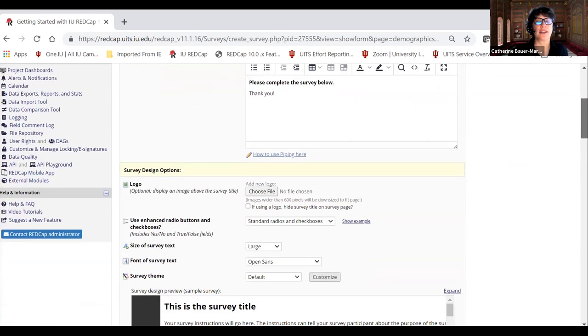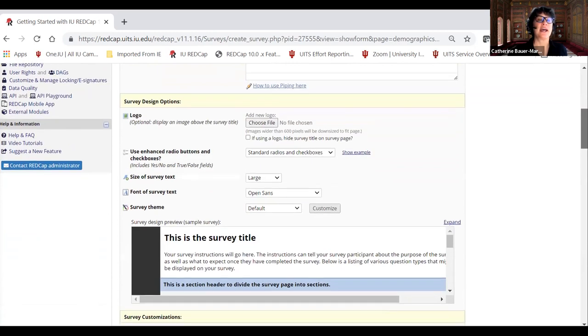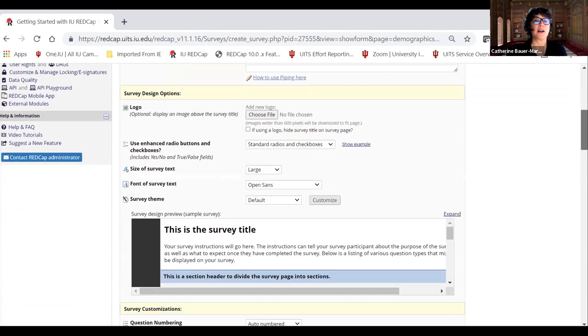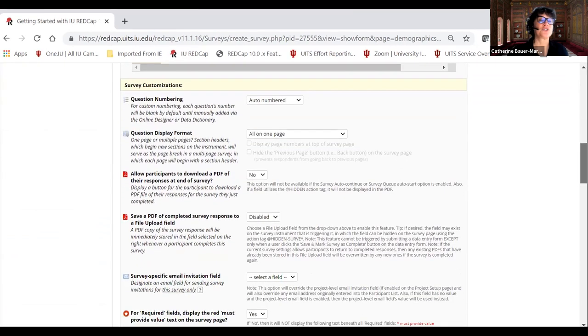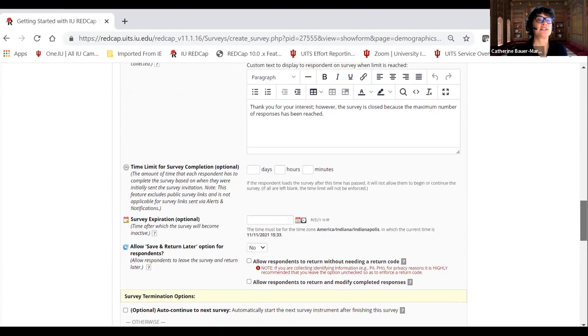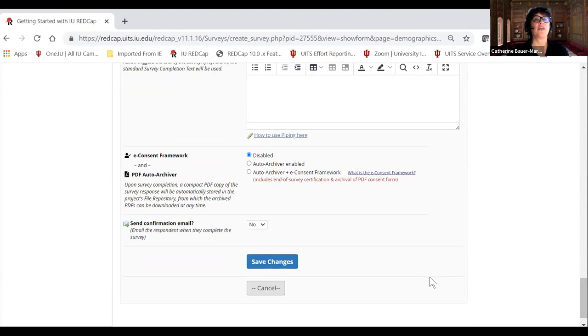Super useful and very beneficial to be able to design it to the audience that you need and how you want it to look. We won't walk through all of these, but please do when you are developing your instrument colors, all kinds of interesting things to do. And they're not just interesting, they're important. So how accessing it, time expirations, how do you want to terminate it? Do you want to use the e-consent framework? Those are all included in this wonderful survey settings area.